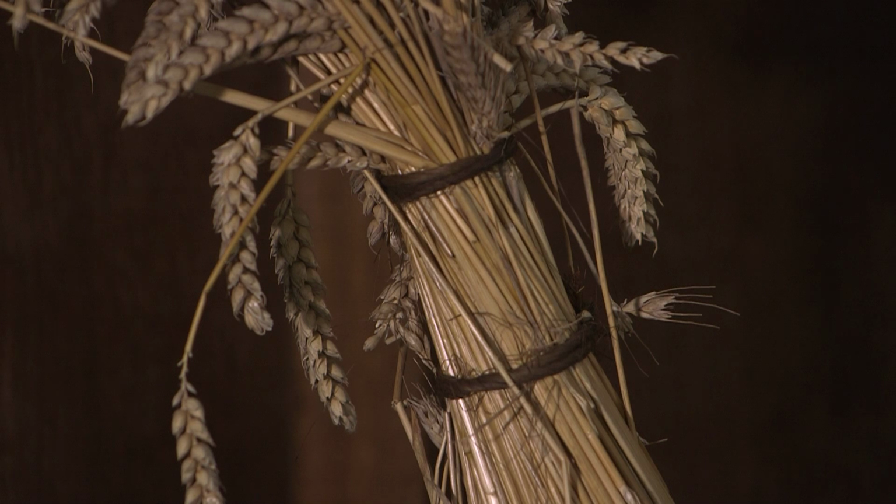But this is from harvest time. It's known as the Mell. The last corn to be harvested is made into a sheaf like this. It's decorated with ribbons and flowers, and it's brought into the village hall, and dances are performed throughout the evening around it. And so this is the Mell from harvest time. It's been brought in for the harvest festival into the church.